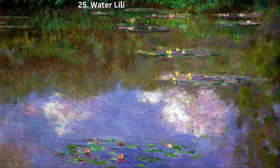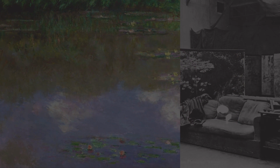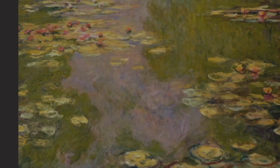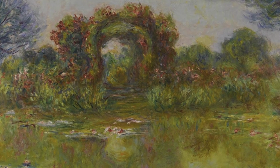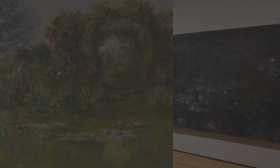Number 25, Water Lilies by Claude Monet. I started this video by explaining how the term Impressionism was coined, so it makes sense to end this list with another masterpiece by Claude Monet. Water Lilies is the title of the most extensive series by the French artist, as it features about 250 oil paintings. He completed these paintings during the final decades of his life, depicting the flowers that grew in the pond of his house in Giverny. Many paintings are held in private collections, but you can admire versions in dozens of museums too. From Los Angeles to Paris and from London to Tokyo, you'll find Monet's water lilies in major museums all around the world.